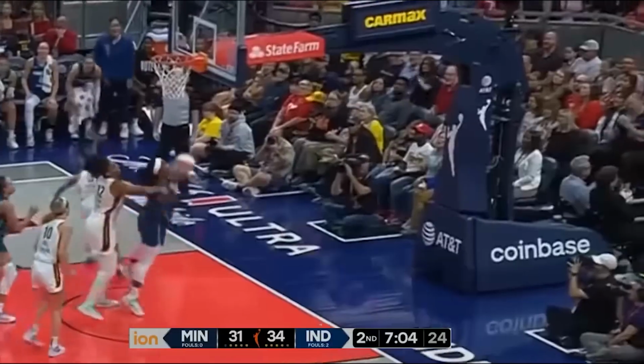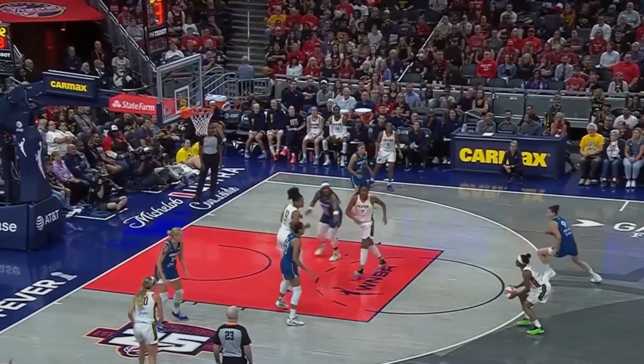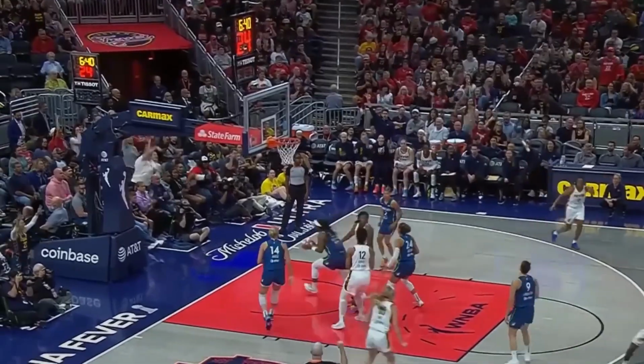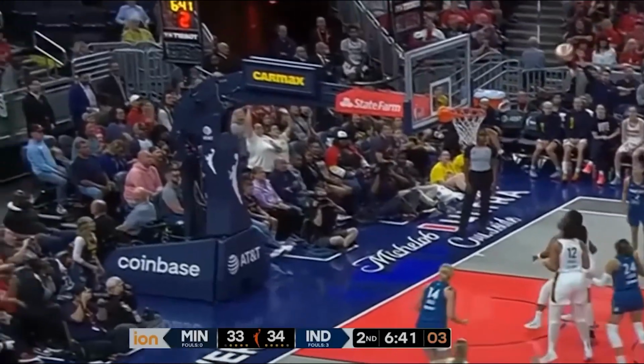Collier extra pass. Wheeler, showing her leadership on the court, then faked out her defender and drained a beautiful three-pointer, adding another dagger to Minnesota's efforts. Wheeler playing catch. Wheeler had an open three. Now she'll take it and knock it down. Oh, she's just having fun. That's what that was. She was just having fun. This is the kid score.